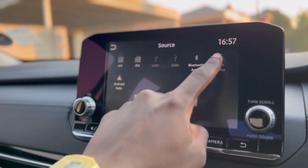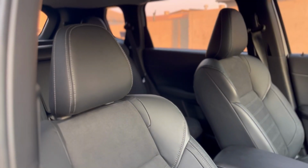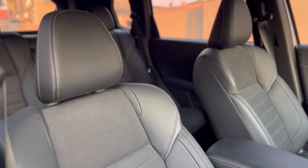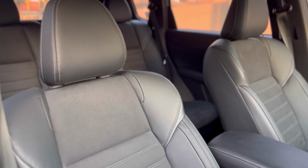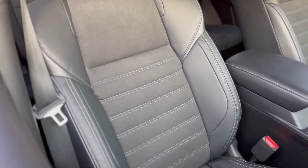And then you get 8-way power adjustable leather seats with power lumbar support and memory function on the driver's side only, not on the passenger side. So driver side only. Just like in this vehicle, my seat is electric for the driver, but for the passenger it's not. I don't get why it's doing that. I think what you do on the right, you should do on the left. Simple maths. If you know, you know.